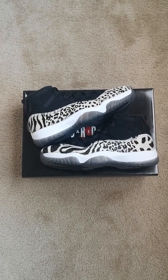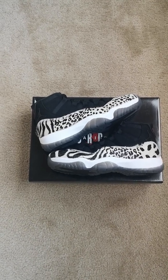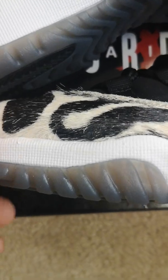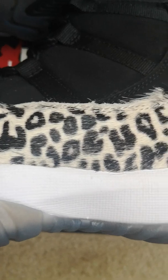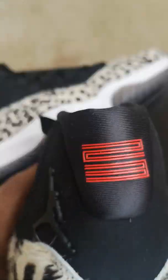Today's pickup is the Air Jordan 11, a women's Air Jordan 11 Animal Instinct. Stay close to look. So as you can see, you got that faux fur inside, kind of like a white cheetah print. The classic Jumpman on the side, that 23, and all red. The upper is all suede.